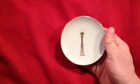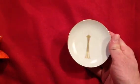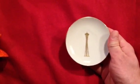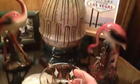Oh, what next? I can't forget this little dish with just the Space Needle on it. Too cool. I'm going to put that on my end table. There's my 7 and 7.